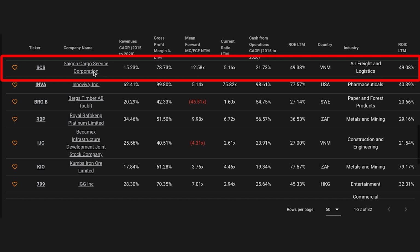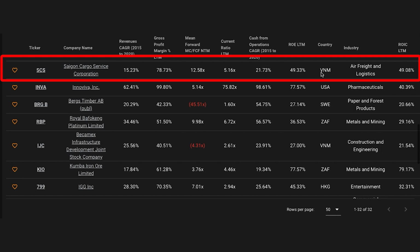Saigon Cargo Service Corporation out of Vietnam. Air freight and logistics. Ooh, pandemic problems there, I assume, with their air freight. Maybe not. Maybe they're shipping huge amounts at the moment. I don't know. Maybe that's actually an interesting company to look into.